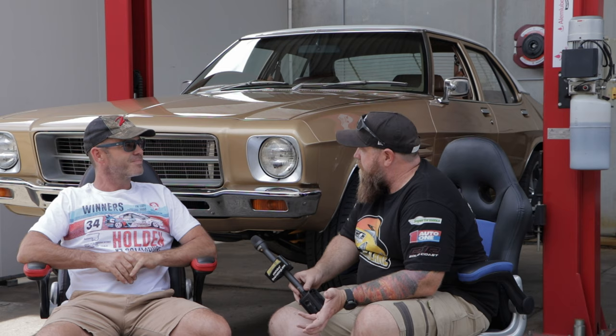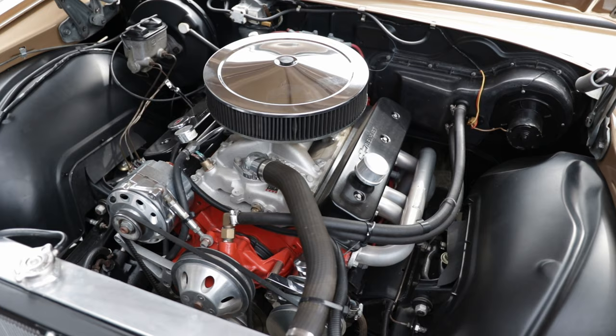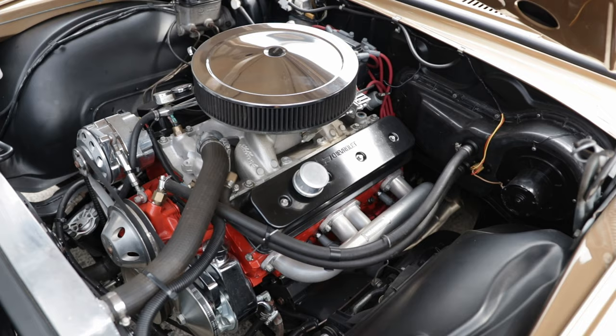So what have we got under the bonnet? 383. So a stroker. Had a little bit of work done there as well. A little bit, nothing too major. A little bit of compression, a little bit of cam, intake, a bit of head work, just the standards really. And nice and tall, Turbo 350. Yep, and still running a 10 bolt, with tonner axles and bigger wheel studs, just to stop the bits breaking so easily.